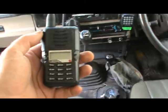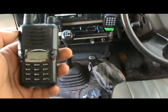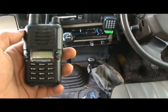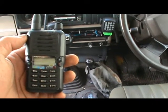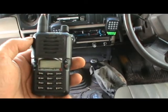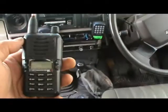I got these in from overseas because if the shit hits the fan, I can program other channels in outside the CB band, so you won't get other people listening in. It reduces the risk of people listening into your conversation on the CB or citizen band. Much the same as that one there.